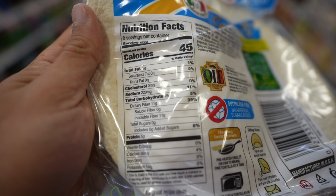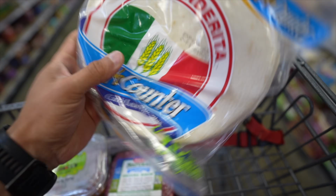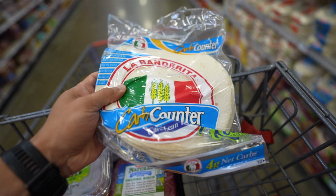So just showing you an overview. Some of these are crazy. It's 45 calories, 1 gram of fat, and only 15 grams of carbs in one tortilla. So I'm gonna show you guys what I normally use those for: tuna wraps.